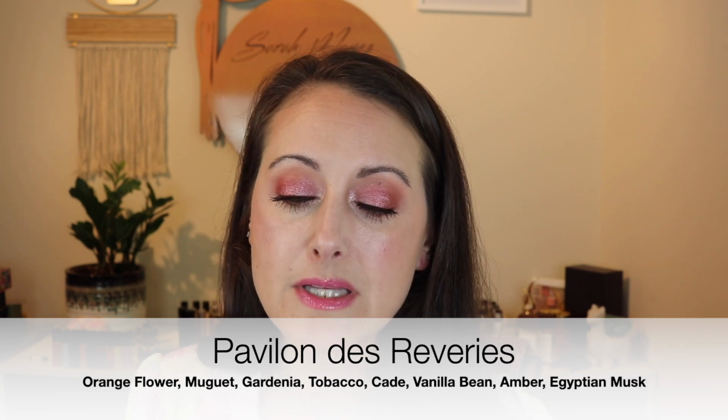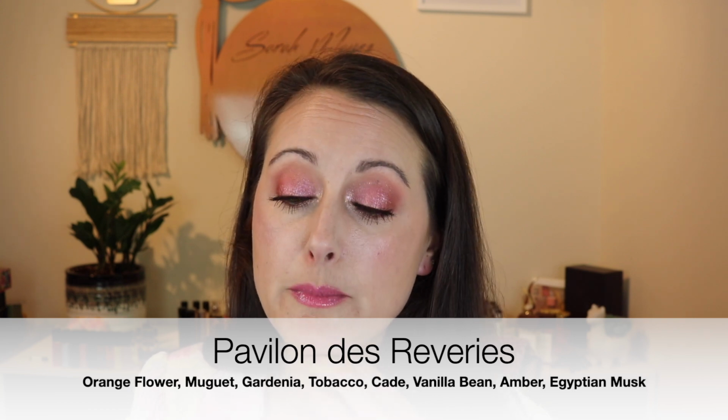This one says a heady, musky scent for dreamers and lovers. A garland of orange flower, Muguet, and Gardenia, a warming pinch of tobacco and Cade, and a rich luxuriance of vanilla bean, woody amber, and glorious Egyptian musk. So you can see what I mean. It's a very grounded, kind of earthy scent. It's beautiful. I love it. It almost reminds me of a hippie shop or something. I just really like it. It's very, very different from what I usually order from Cocoapink. So yeah, I was really excited to smell that.